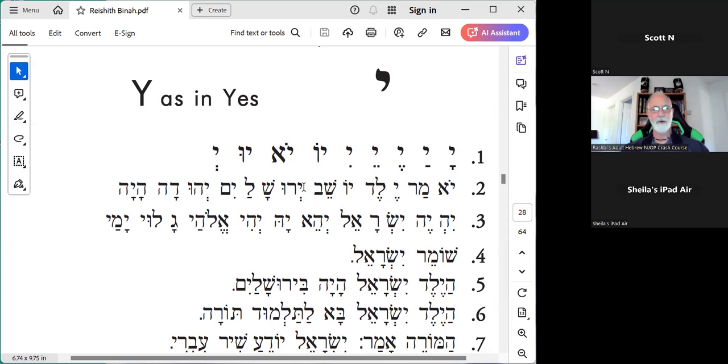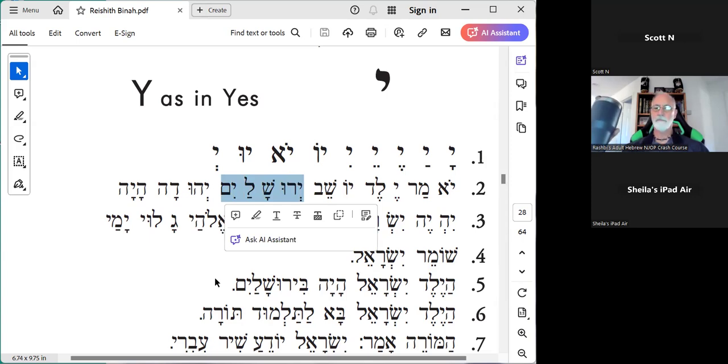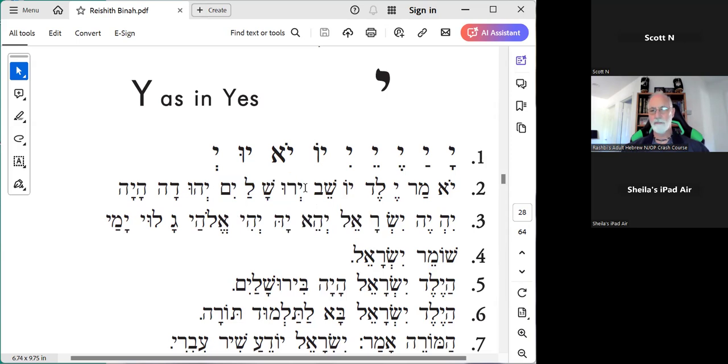Okay, here's a good word. Yerushalayim. Okay, what word is this? Yerushalayim, Jerusalem. Jerusalem, yes. In a lot of cases, the Yud is our J. Okay, another case in point.